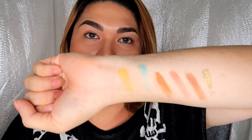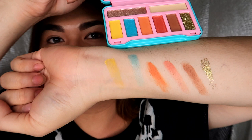Can you say about this? Nismatch natin kanina siya, wala pa siyang primer. Siguro pag nilagyan natin ng primer to, mas magmumukha pa siyang pigmented. So let's try now. So, eyes.